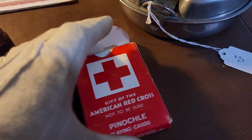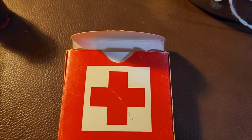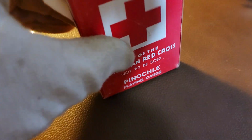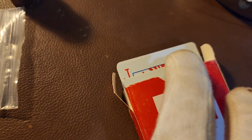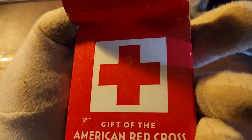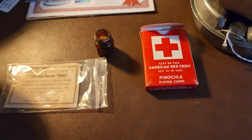This right here, I got for $10. This is a Vietnam era pinochle deck of playing cards. And this says on the front, not to be sold, gift of the American Red Cross. It's pretty cool. I don't have very many of these types of items for Vietnam, so figured why not. Maybe I'll throw this in the headband of my helmet. I know obviously this probably wouldn't have been worn because it's a giant target, but it'd still look pretty cool with it. So a couple more eBay items to add to the collection.